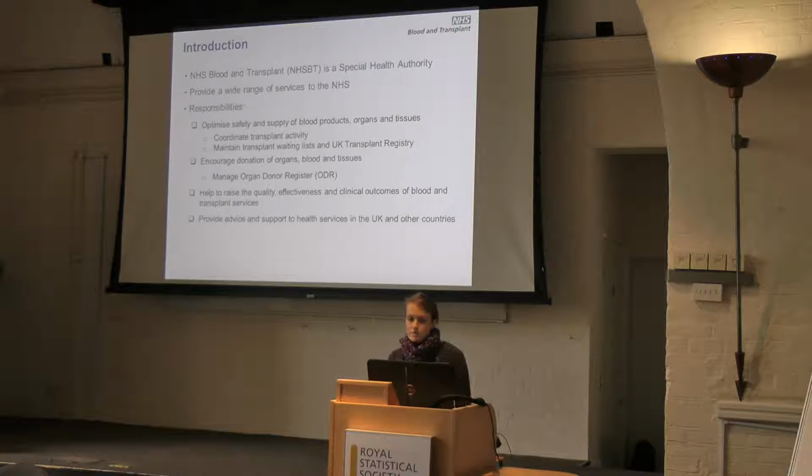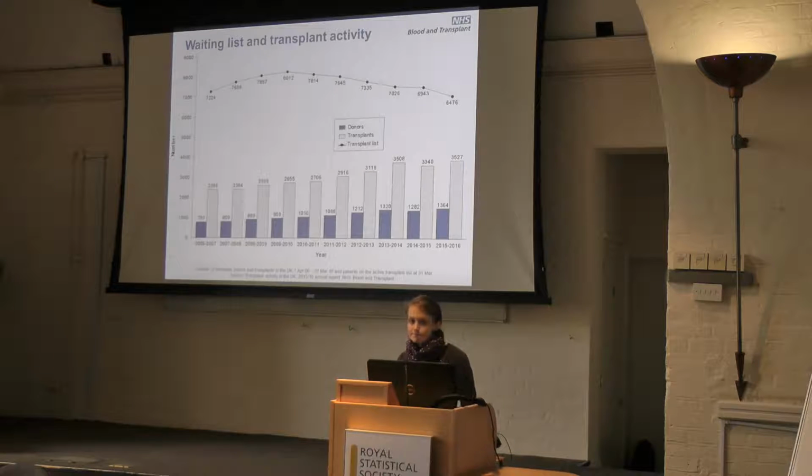We also encourage the donation of organs, blood and tissues, and also within this manage the organ donor register, help to raise the quality, effectiveness and clinical outcomes of blood and transplant services, and finally provide advice and support to health services in the UK but also other countries.